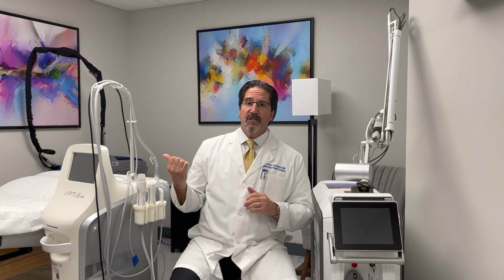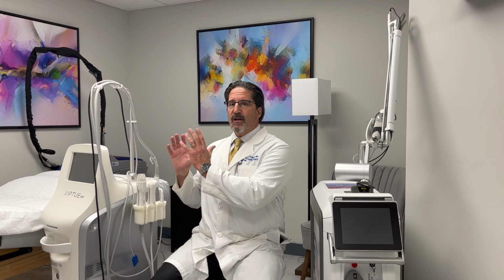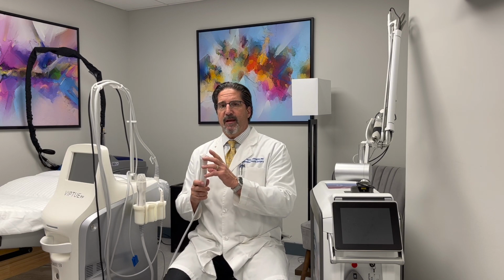To my right is Virtue. You've heard me talk about this in the past. This device has been a workhorse for us. This is a combination of microneedling and radiofrequency. This is the handpiece that we usually use. It's called the Smart Handpiece.